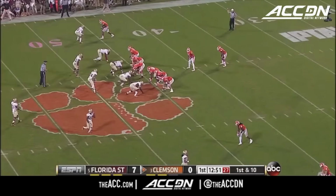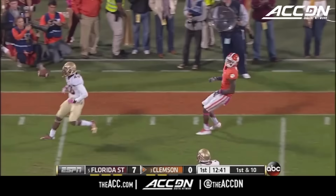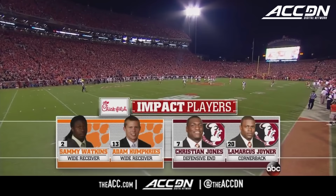Roderick McDowell, known as Hot Rod, is the running back, pass protecting, far side, incomplete, and that was Martavis Bryant working deep. Well, Herbie, let's take a look at our Chick-fil-A impact players. We certainly talked about one of them. Yeah, we sure have. Sammy Watkins is going to be moved all around. They've got to try to isolate him, and Adam Humphries can make a lot of plays from the slot.